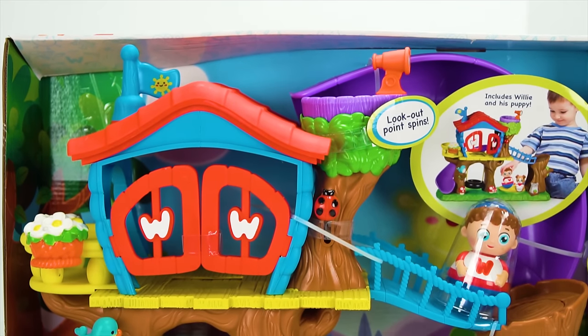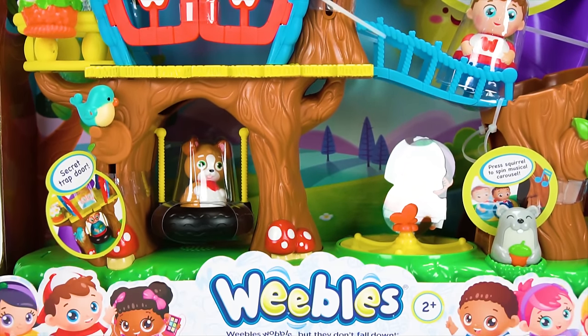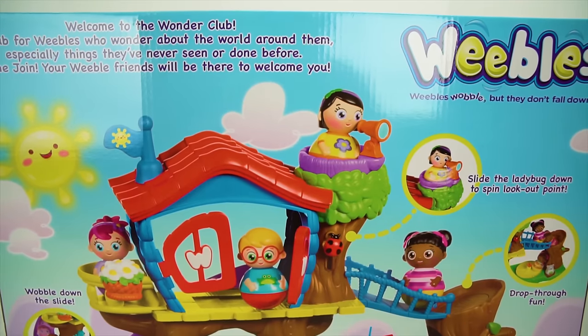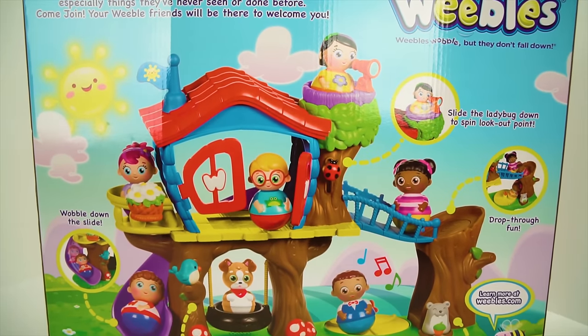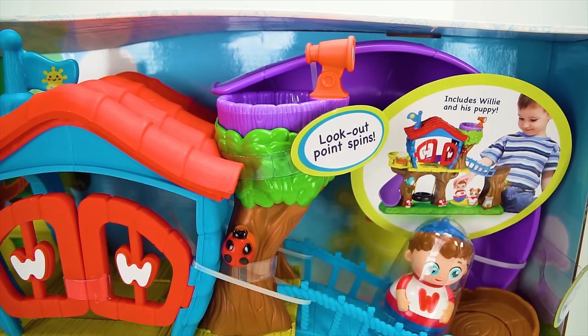Whoa, check it out guys. We have this huge Treehouse playset to play with today. And it's called Weebles Wonder Club Treehouse. It has lots of cool Weebles to collect and tons of neat features. Like this ladybug that spins the lookout round and round.